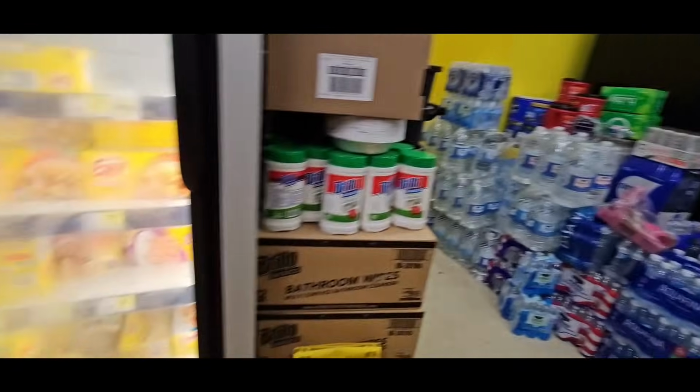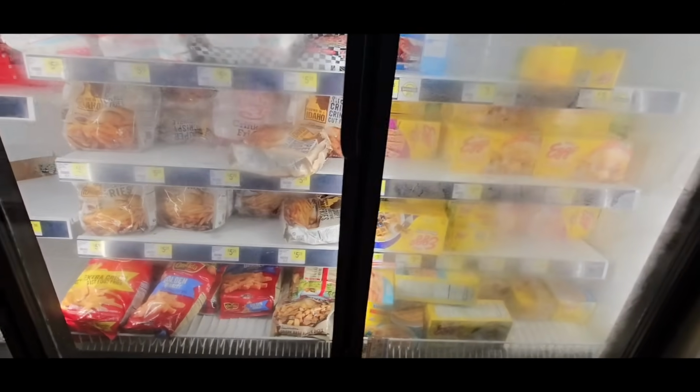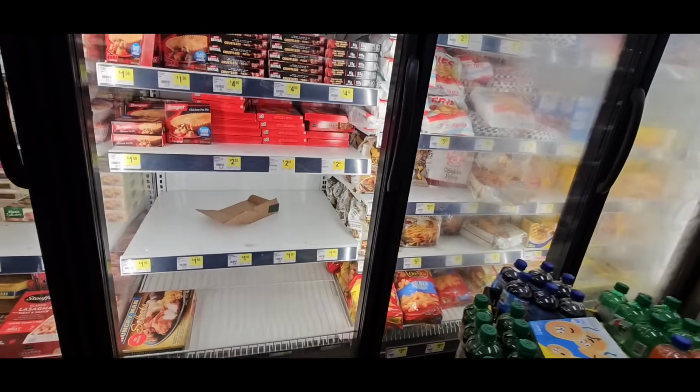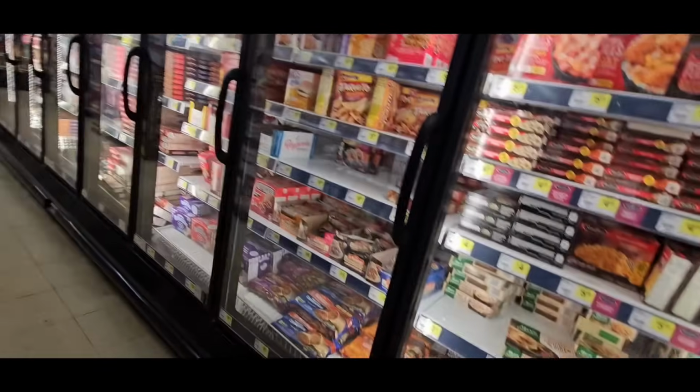My boys, they didn't have any chocolate. I was going to get one for one of my sons. He's autistic and he loves chocolate pancakes. I was going to get one for him, but I don't see it.